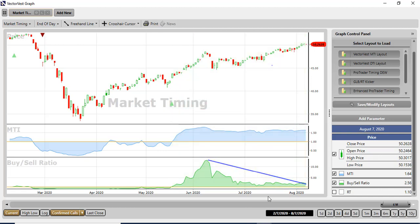As I've said about 1,000 times here, the price is rising but the breadth of the market is falling. That's never good, but as you all know now, this divergence can last much longer than anybody anticipates. So nevertheless, caution is still the byword.